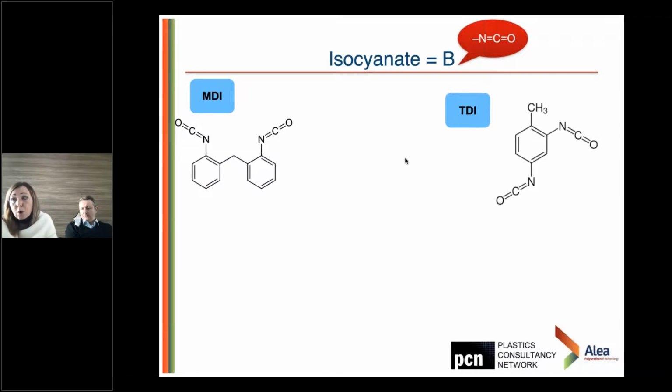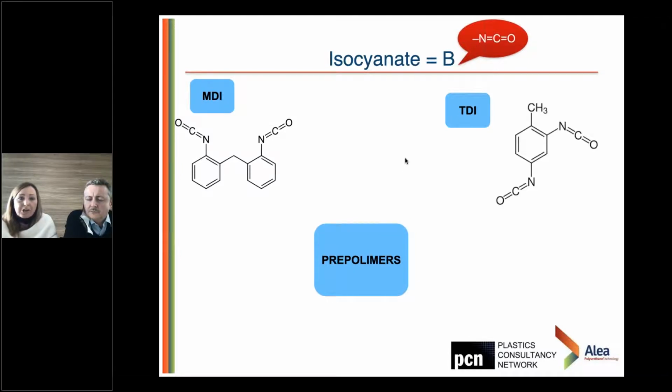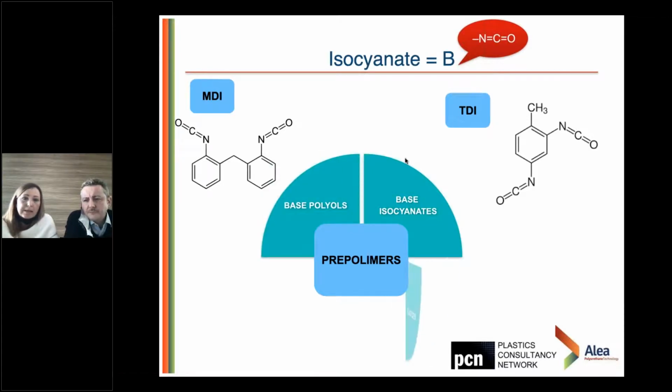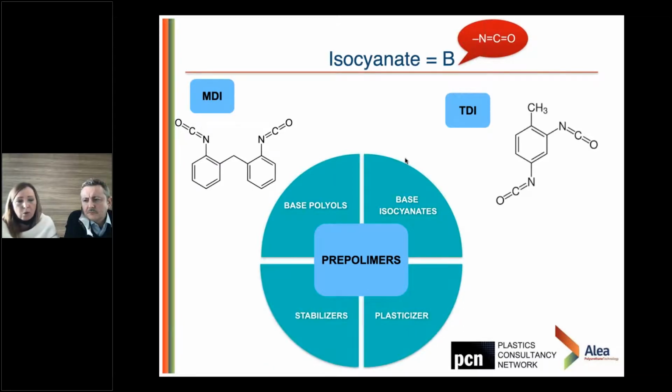Both are produced from oil by a phosgenation process, starting from benzene. We have different types of MDIs and TDIs, and different isomers or modified isomers. Very often, to optimize the characteristics of the iso side of polyurethane, we produce prepolymers. Prepolymers are partially reacted isocyanates: base isocyanates, MDIs or TDIs, with base polyols in the presence of different additives like plasticizer, stabilizer, and so on.